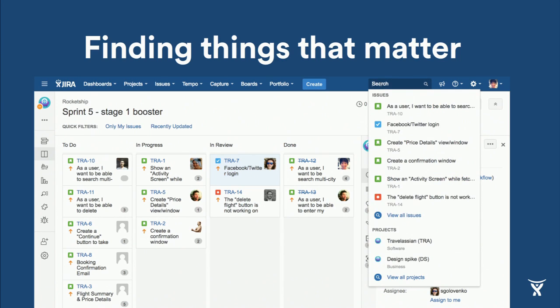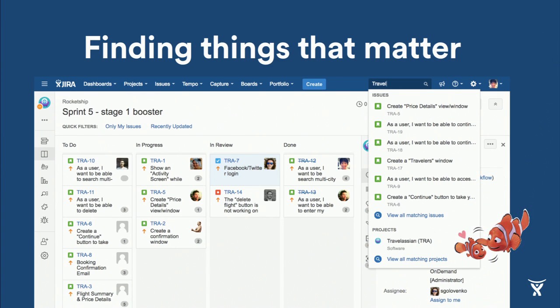And what we've done with this update to the quick search box on the top of your JIRA instance here is to now return more than just issues. You now also get projects and filters popping up in your search results there, helping you get quickly to those things that matter a lot faster.